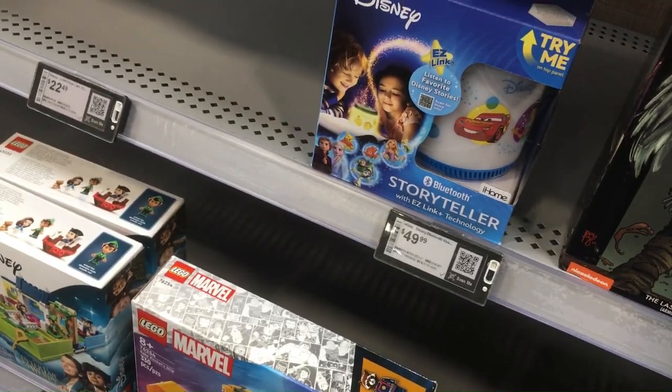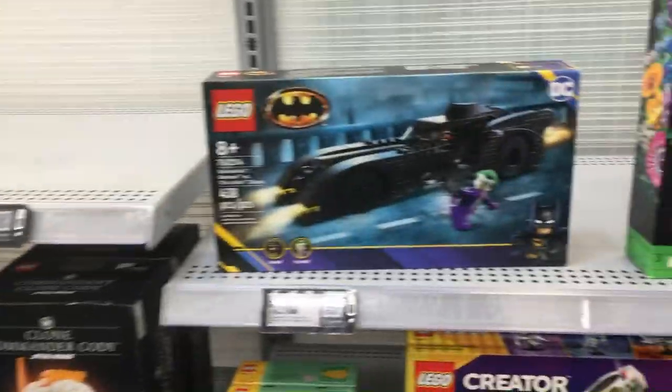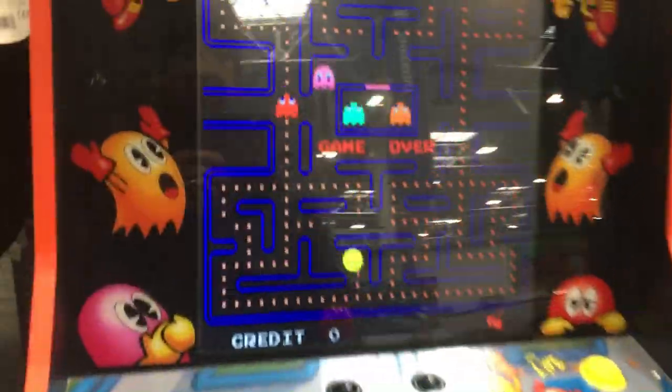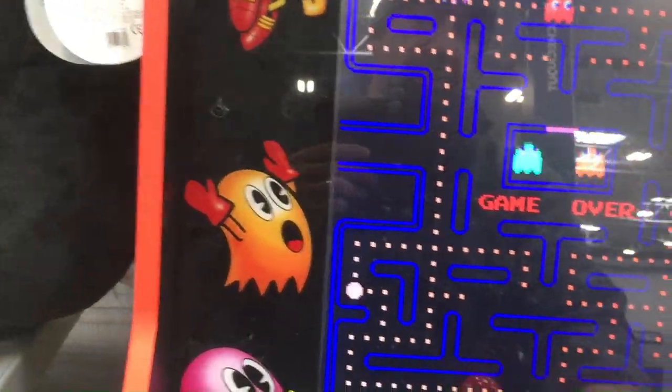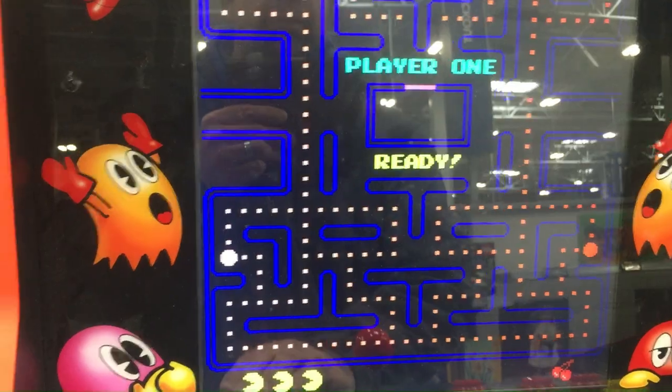Quite a few Lego sets. I'm not a huge Lego person, but they do have quite a few Lego choices. A cool Batmobile there. They have some 1UP arcades that I am not a fan of at all. But I did play some Pac-Man while I was here. So, ate a few ghosts.